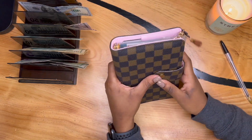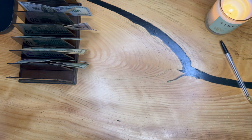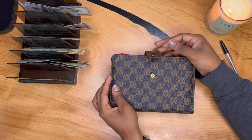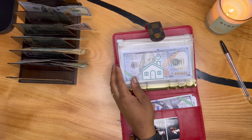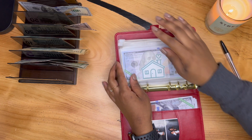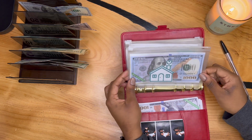So we have our cash envelopes completely done, and now we are going to do our lovely sinking funds. I moved some things around once again when it came to sinking funds, just thinking about my financial goals. So we're starting off with our cabin/lake house fund.